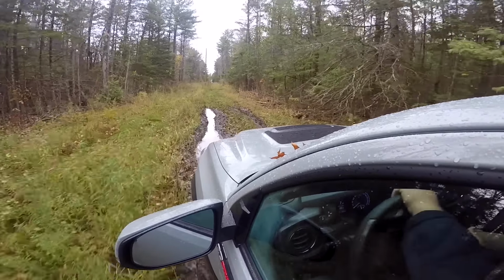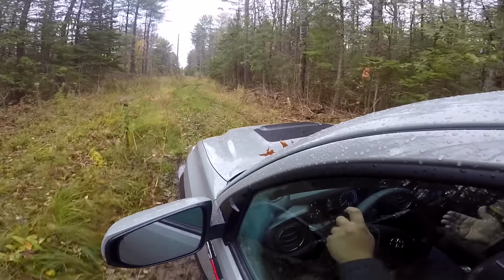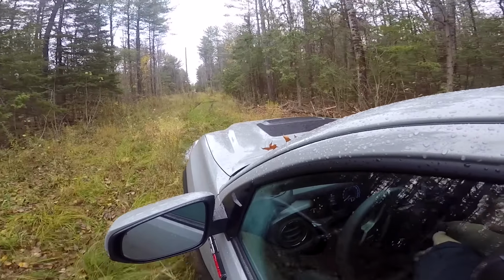Well, 4 low, the torque feels great. And this is the thing, right? You mentioned earlier worrying about the revs. If you are ever worried, you put it in 4 low and you just have so much there at your foot, you know, you don't have to worry about stalling around.